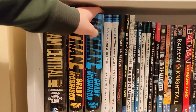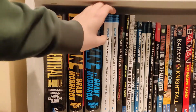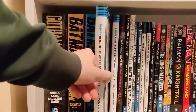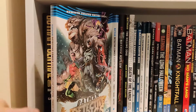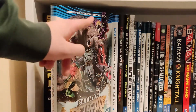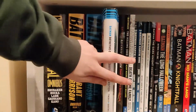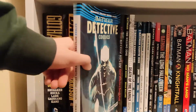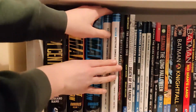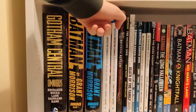Then we get into these two, which is Detective Comics number 1 and 2 by Tynion the Fourth. So following this team, which is Clayface, Spoiler, Red Robin, Batwoman, and I can't remember what her name is. It's like Orphan and Spoiler, I don't know which way around it is. But yeah, their little team. And then we have volume 2 here as well. Yep. Let me try and get that back in. Perfect. And then we have another Grant Morrison book, which is Batman Arkham Asylum.